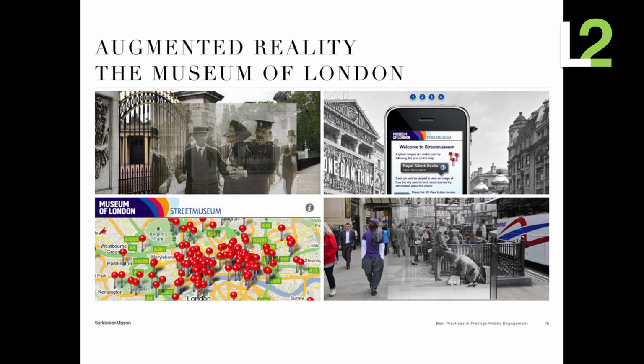So what this idea did was flip the idea of a museum inside out. They basically took all that old content and then pinned it to exactly where it happened. So you can see some close-ups here of history, but seeing history within the modern world that you're walking around in. It's just brilliant. I mean, just absolutely a beautiful experience.